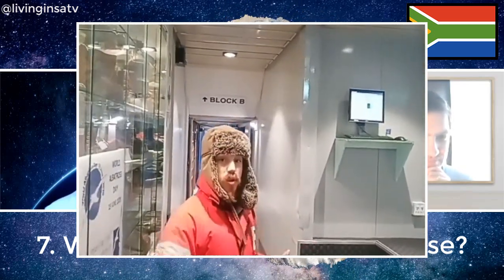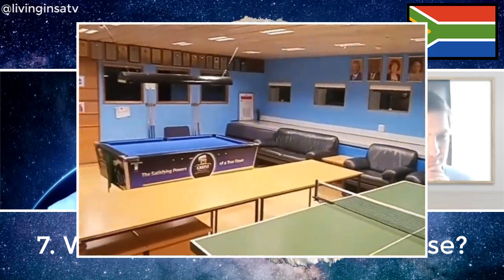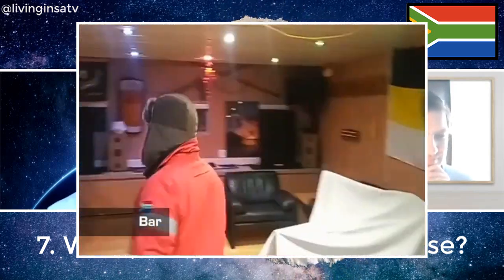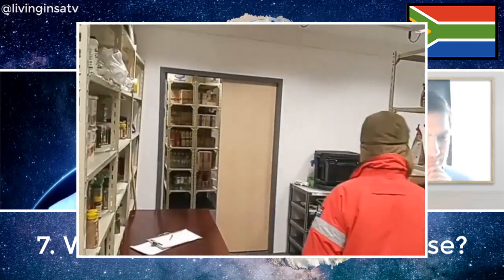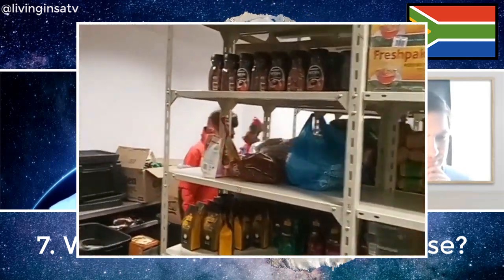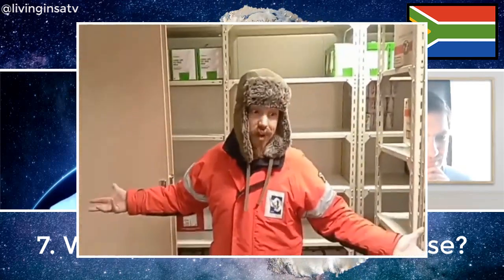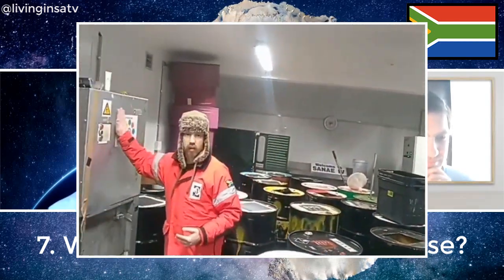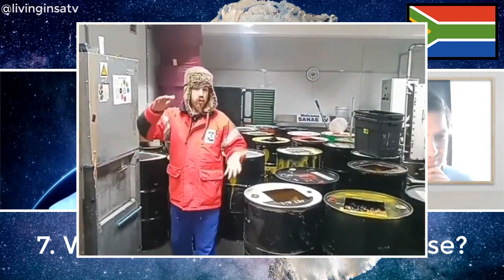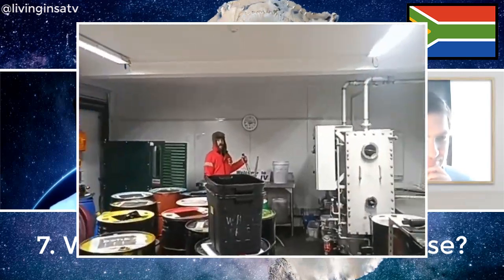And then there's what we call the technical wing, which is all of the workshops. Here we've got the diesel-powered electricity generators. We've got a sewage plant, which processes all of the black water and basically turns it into clean gray water again. Then we've got waste storage.